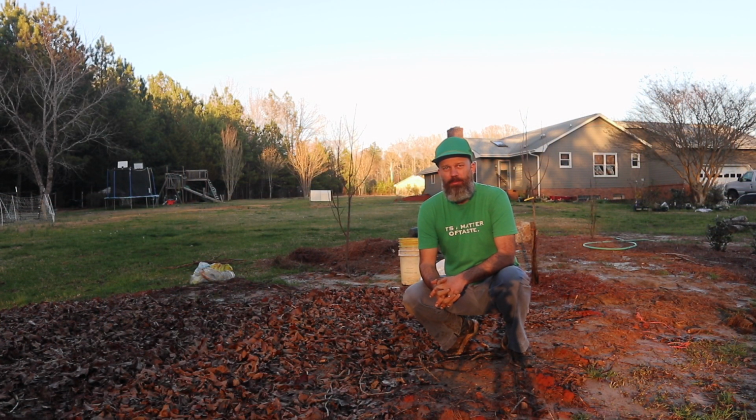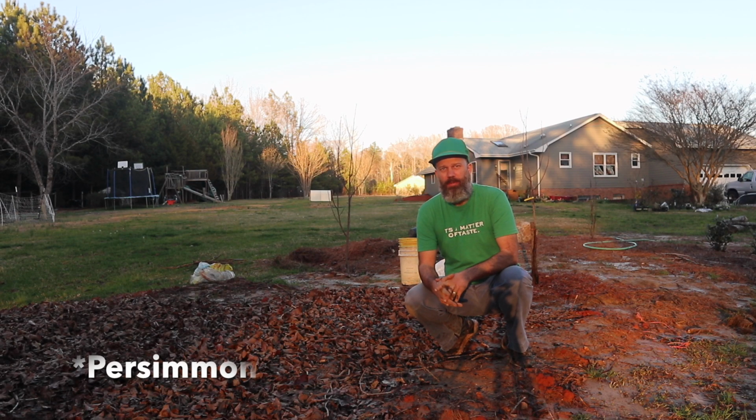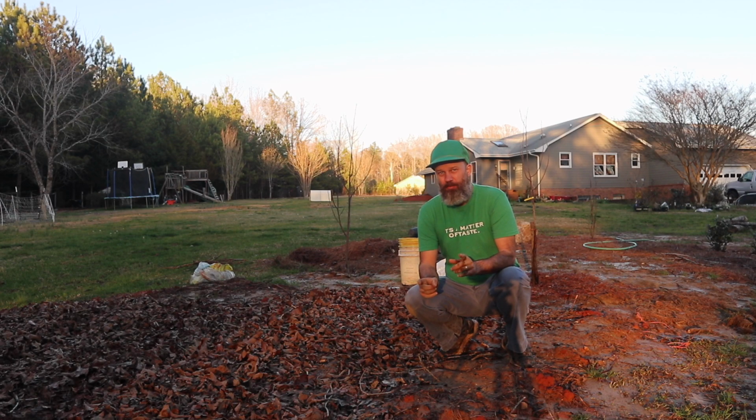Alright guys, so we were able to get that Tanenashi Oriental Asian / Japanese persimmon in, and now we're actually going to plant something we didn't get from Ison's but that needs to go in this bed, and we've been debating on where.